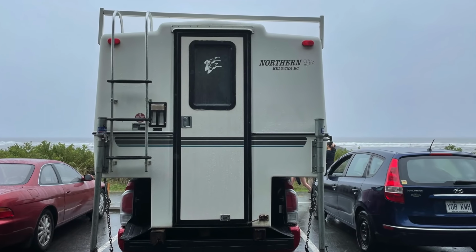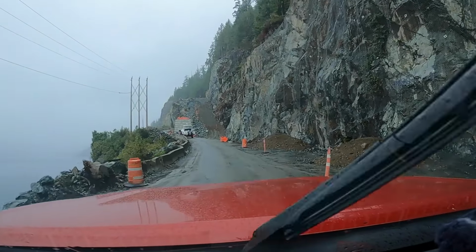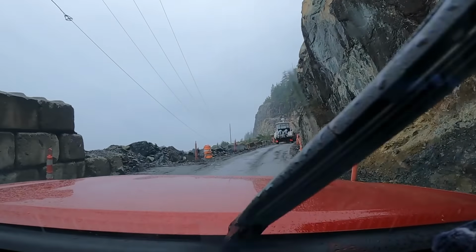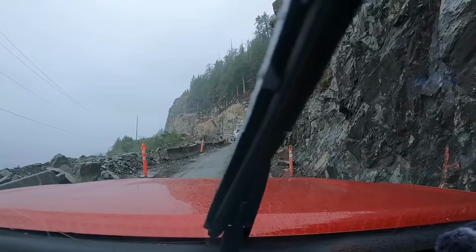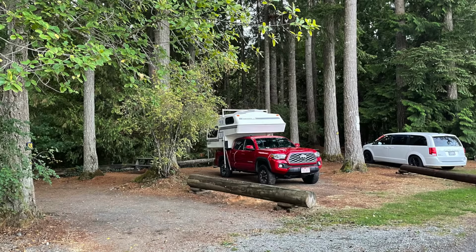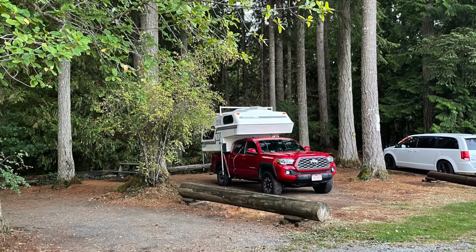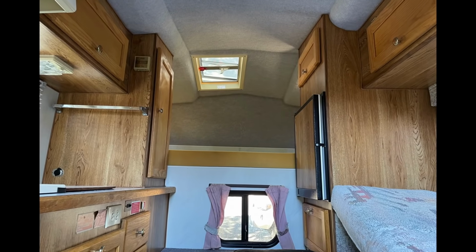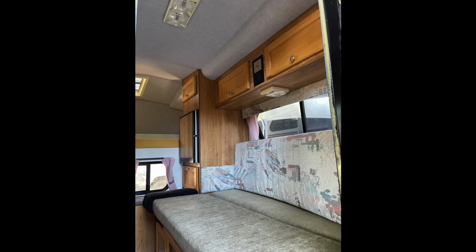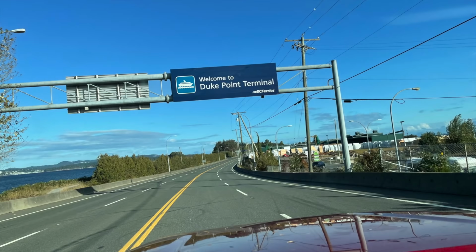Once it was loaded up, I did the 3-hour drive back across the island. The construction was a lot more nerve-wracking knowing I had a truck camper on the back of the truck, but I made it safely across the island and met a friend in Nanaimo for the night. She had rented a campsite, so we spent the first night in the truck camper. The bed was really comfortable, and it actually has a guest bed down in the kitchen area, so we both fit comfortably. The next morning we got up and ate some breakfast.